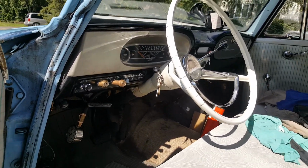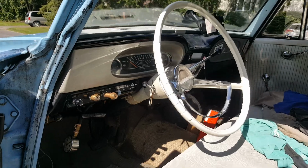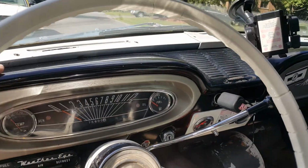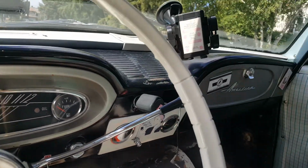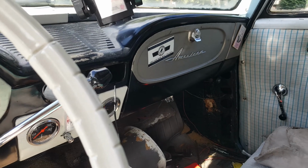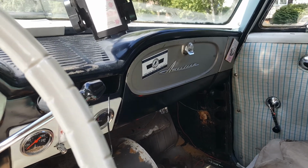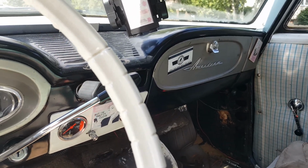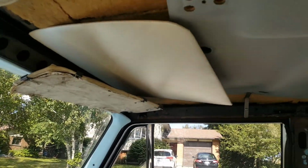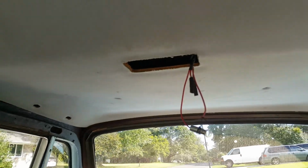Inside it's not the best. It is a workman's vehicle after all. I'm usually full of grease and dirt. I am the Prince of Grease after all. Fortunately, I don't have a proper headliner.